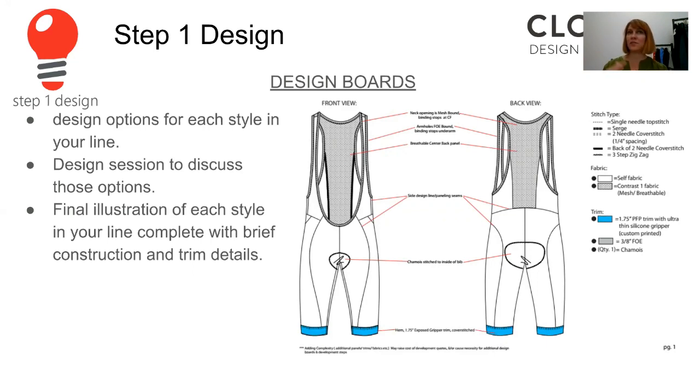And of course, we do that for every product. So if you have a clothing line that's 5 styles, we would present you 15 to 20 drawings to narrow it down to the 5 styles. So even if you're not working with us, however you're going through that design process, it is good to over design. Like I said, if you want to end up with 5 products, you probably want to be sketching or designing 5 to 20 products and then start to narrow it down from there.